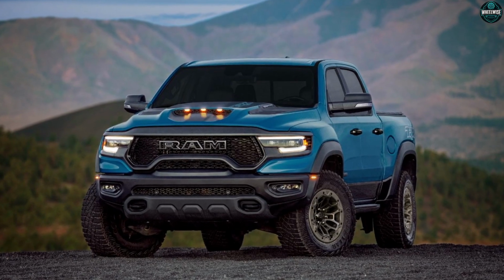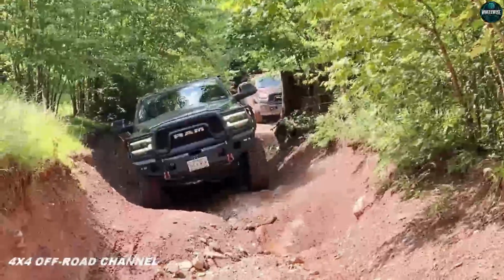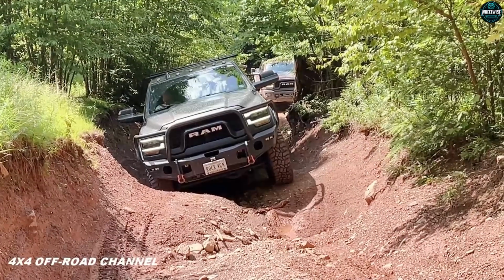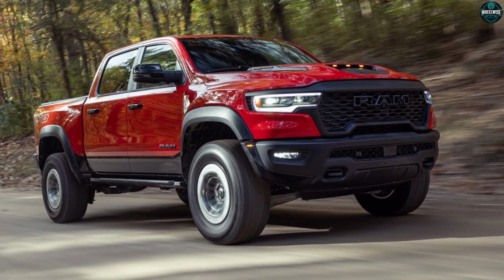The RHO is shorter, more maneuverable, but sacrifices some utility. The Power Wagon, being HD-based, still gives you more payload and more usable capacity. And while RHO is lighter, sometimes weight is exactly what you want. Stability when you're towing, strength when you're winching, or confidence when the trail gets truly nasty.